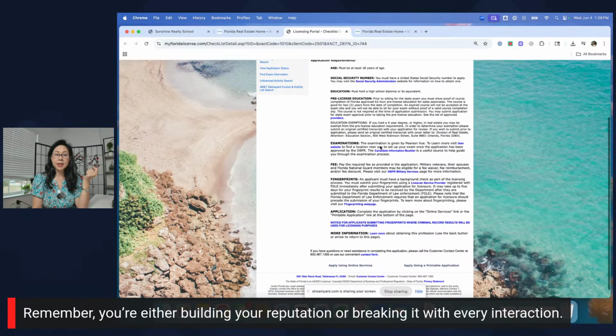After that, and they've said, hey, you are now eligible to take the exam, you will then take the exam. That is where you'll bring your class certificate that you have actually passed the 63-hour class. So you will go and take your exam.